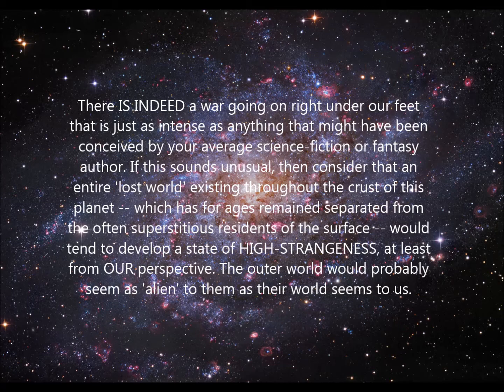If this sounds unusual, then consider that an entire lost world existing throughout the crust of this planet, which has for ages remained separated from the often superstitious residents of the surface, would tend to develop a state of high strangeness, at least from our perspective. The outer world would probably seem as alien to them as their world seems to us.